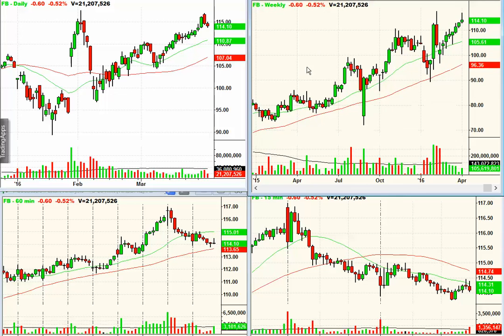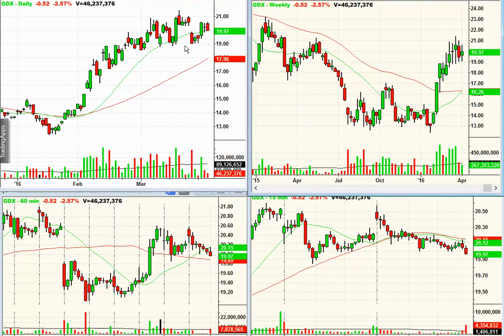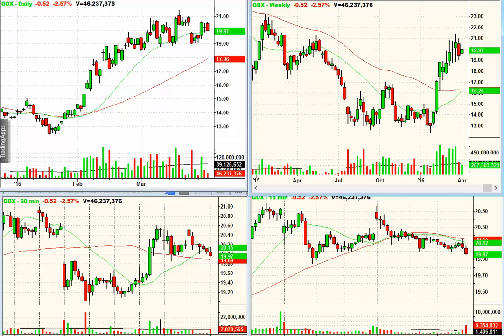The golds, I think, I'm watching those to add to the positions. But again, the weeklies are a little extended. You've got nothing really here pattern-wise. I'd like to see a shakeout to the downside, a solid move lower first.